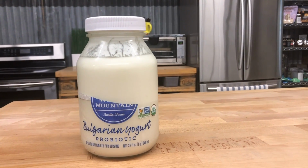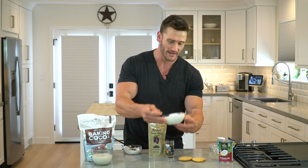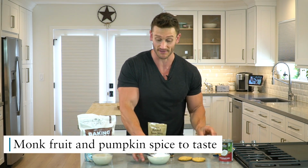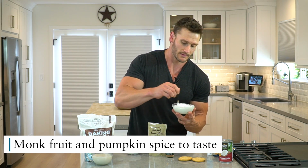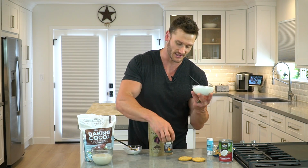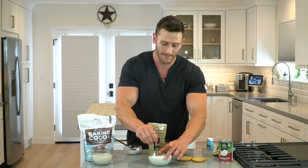It's just not always easily accessible. So what I've done here is the same thing with this yogurt. I've actually added a little bit of monk fruit to it. I already did that, so this is gonna be really sweet now. Same kind of thing. And then I also added, once again, the pumpkin pie spice just because I like that taste. So mix that up, you're making sort of your filling, and then you can do this 2 ways.